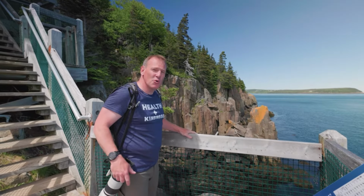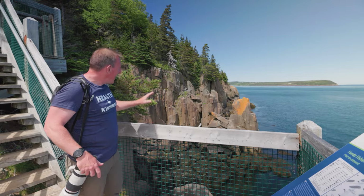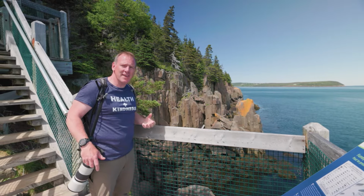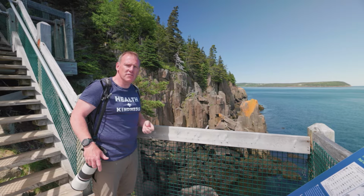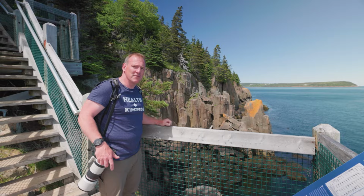It's absolutely gorgeous here. These basalt cliffs are just so dramatic, and you see the color on the rocks. Well, that's actually a species of lichen that thrives in the salt spray. It grows into the rock at a rate of about 2 millimeters a year.